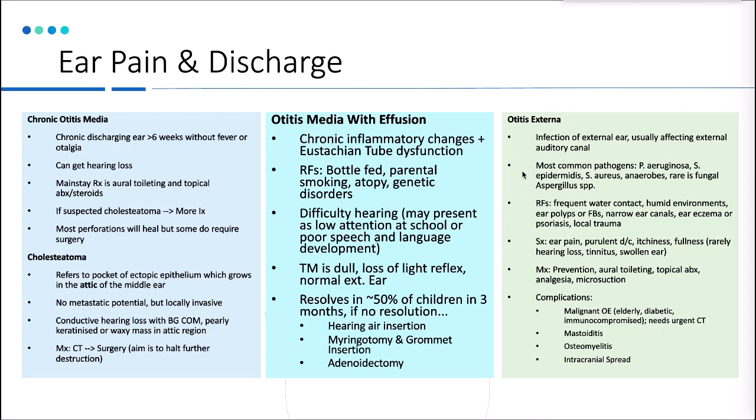These are the common pathogens that cause it. Risk factors, so people who have lots of water contact like swimmers or humid environments, if you have ear eczema, psoriasis, or if you have local trauma, including using Q-tips, essentially get painful, itchy, purulent ears, often with some fullness, and sometimes you can get some more significant symptoms. Generally prevention, so don't use Q-tips when you swim, try and dry your ears, and so on and so forth. However, other things like aural toileting, antibiotics, analgesia, microsuction help.